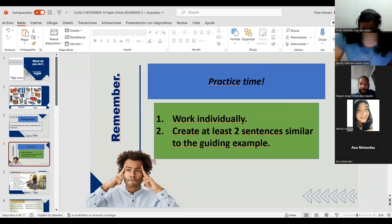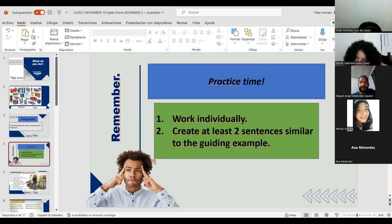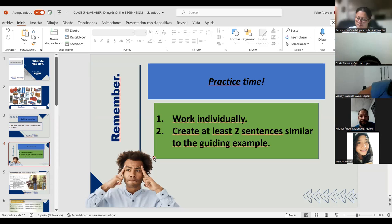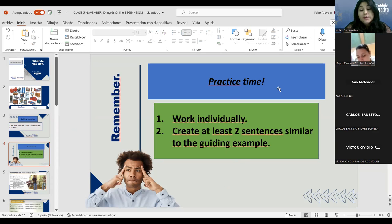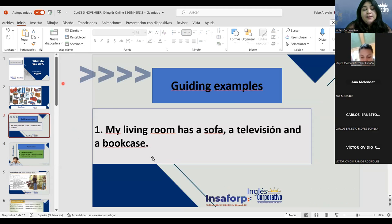Number one, number two. Practice time, work individually. To create at least two sentences similar to the guided example. Right. Repeat after me. Guiding. Guiding. Yes, that's correct. Thank you. Right. So let's work on it, please. My dear students. Trabajemos en eso, por favor. I'm gonna give you time. Voy a darles tiempo. Voy a dejarles por aquí el ejemplo de cómo lo van a realizar, all right? Como estamos hablando de una parte de su casa, tienen que utilizar has, all right? It's mandatory. So let's work on it.